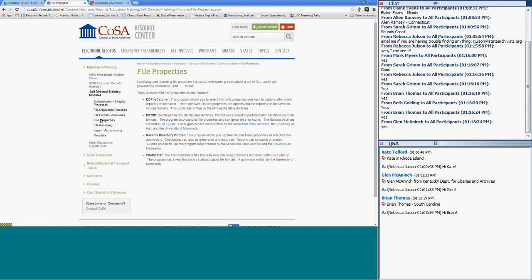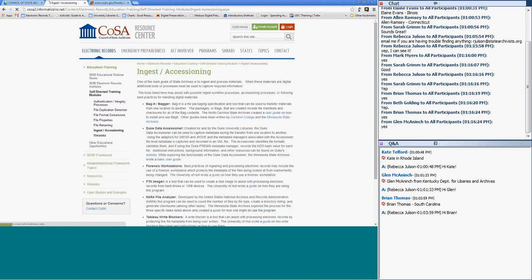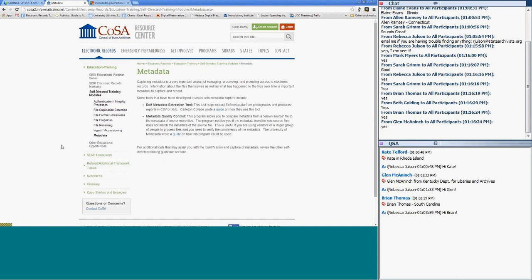All programs look at and capture file properties. Here's ingest and accessioning and metadata tools. So if you have something that you want to share for any of these, or a new category, please let us know. We would be happy to help you get it available online.